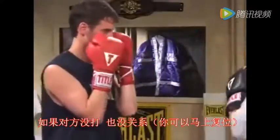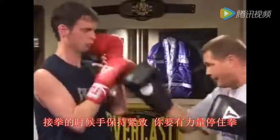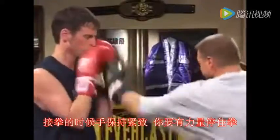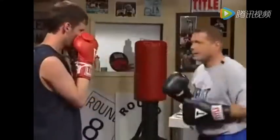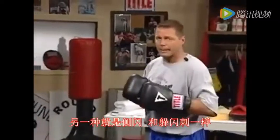If he doesn't throw it, it's no big deal. If I throw a right uppercut, he's catching it. See? Either hand, he's catching it. Keeps his head stiff. Catch it. Stop it. That's it. Beautiful. That's how you block an uppercut coming that way.